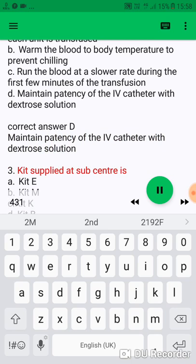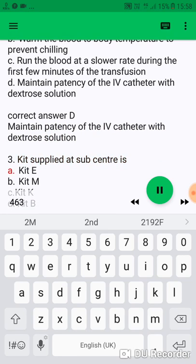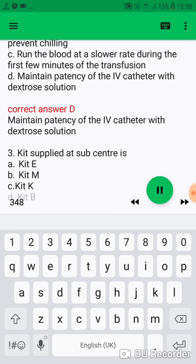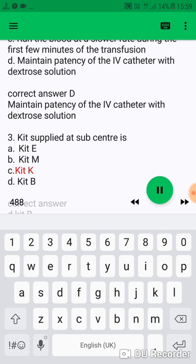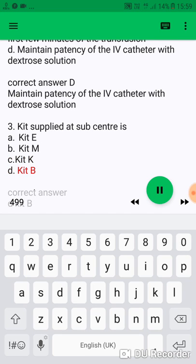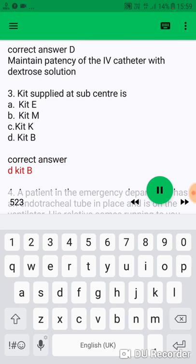3. Kit supplied at subcenters. A. Kit A. B. Kit M. C. Kit K. D. Kit B. Correct answer: D. Kit B.